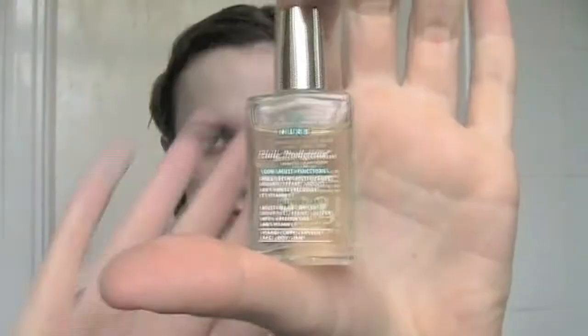The last step in my routine is just using this oil. This is a multi-purpose oil and it's from NUXE. I just get a couple of drops of this, rub it into the palm of my hand and then I literally press it into my skin. I feel like this is really good for refreshing my skin. It gives it a real moisture boost. I love this to sleep in, and as you can see, I just literally pat it all into my skin. That is my evening routine.